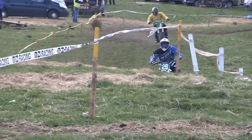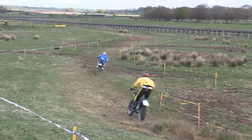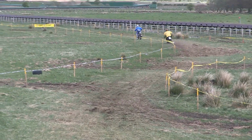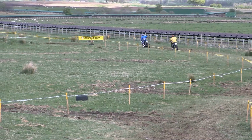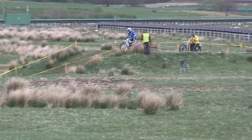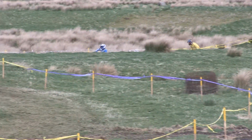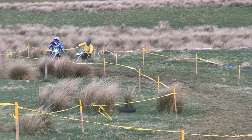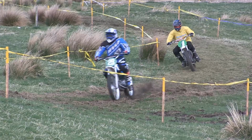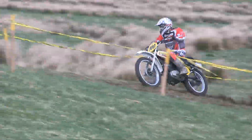But it looks like Derek McCauley is now your new race leader on the Bultaco. Tommy Anderson has been demoted temporarily down to second position, but this has been a good little scrap between these 2 riders. Derek McCauley, of course, from Arbroath on the northeast coast of Scotland, and Tommy Anderson, number 3 there in the yellow on the 250 Husqvarna.